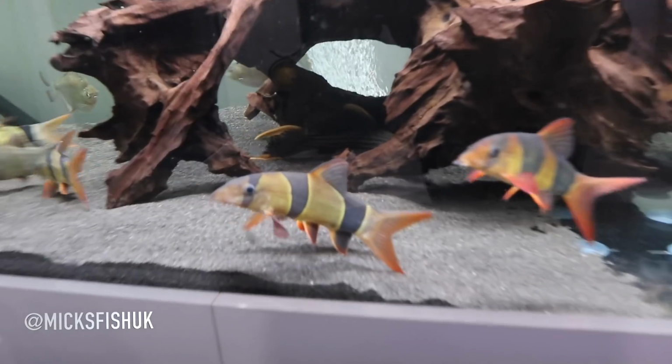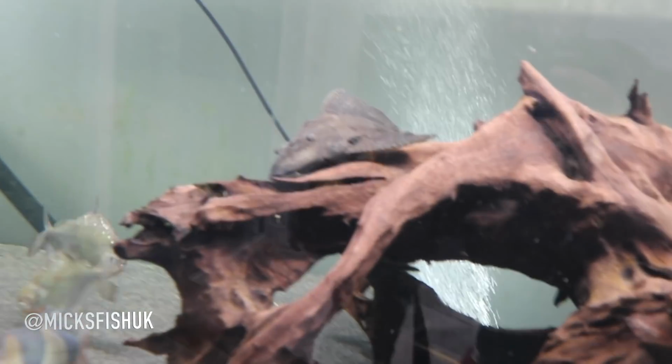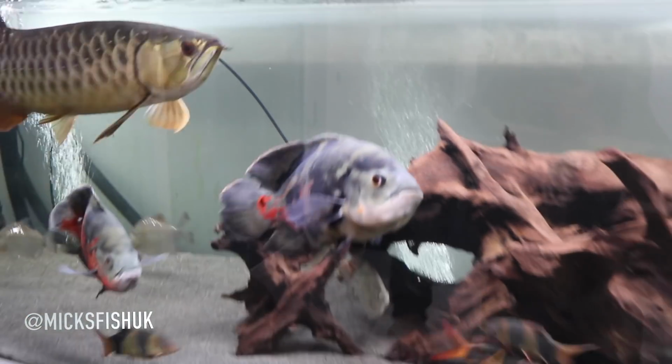It's got a couple of rare plecos. I've got an L25 plec at the bottom there. That's not rare, but that's my big sailfin. That's my first ever fish I bought. He's a big old boy. It's got a couple of royal plecos as well. There's an L190 which is at the back there, which I barely see.